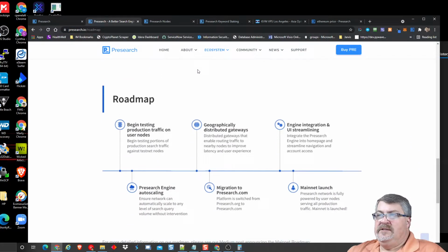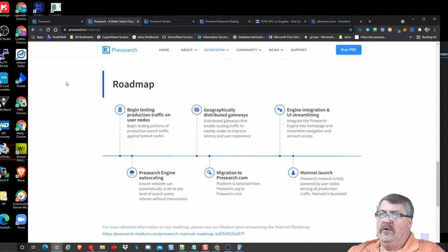If we jump ahead to the global roadmap, if you will, the major milestones and achievements, this is where they started evaluating and testing production traffic on the user nodes. It's happening right now. The auto scaling, I'm not sure about it yet. I've not read enough on it to understand where they're at with that part of the project. This is where the geographically distributed gateways are. So a lot of this is in flight, but that's where they're trying to get to.